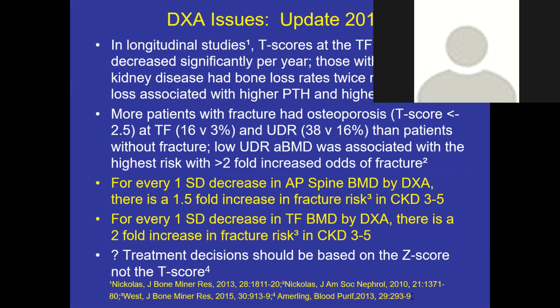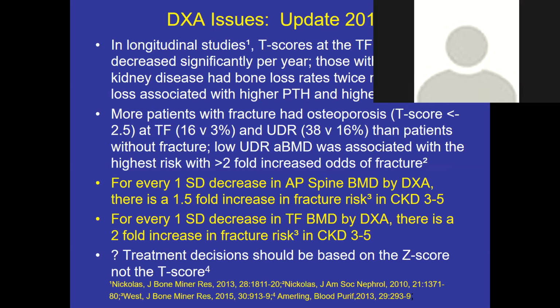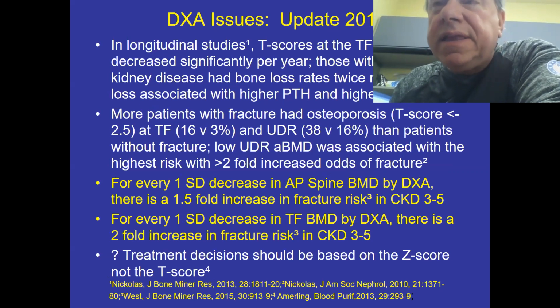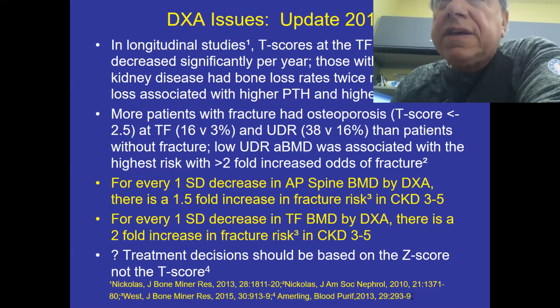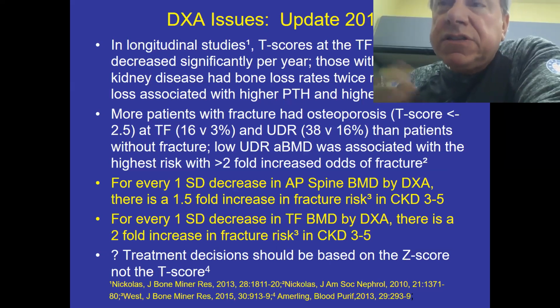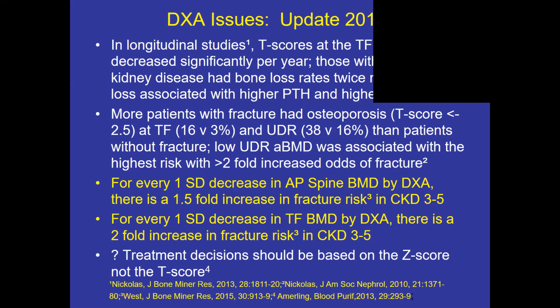So now, furthering the update, we now know that there is a relationship between the BMD by DEXA and the fracture risk, which was not known in the 2009 guidelines. In the old days, for a postmenopausal osteoporosis patient, we would say that for every SD decrease in the BMD, there was a 2 to 3-fold increase in fracture risk. That was in general. Now, for the CKD MBD patients specifically, we can say that for every 1 SD decrease in spine BMD or total femur, there's a 1.5 or 2-fold increase in fracture risk. So we have that fracture risk relationship.